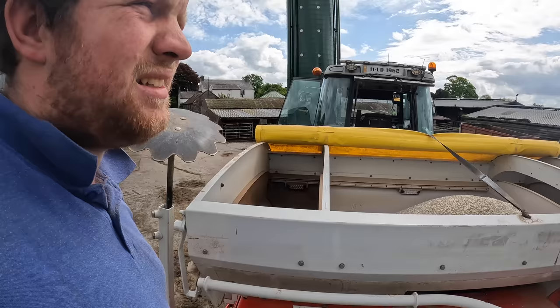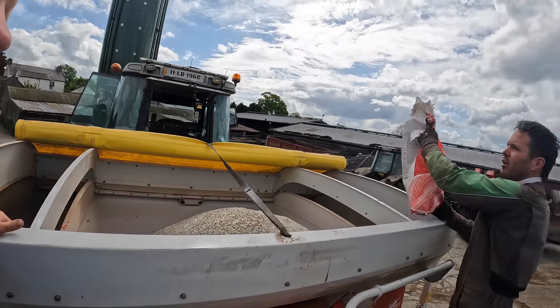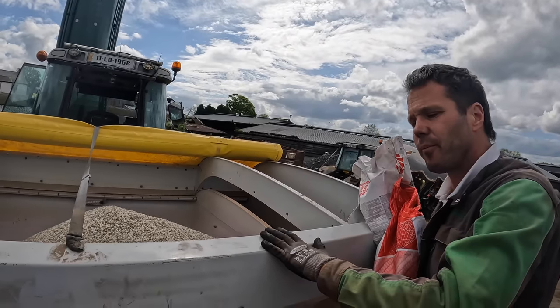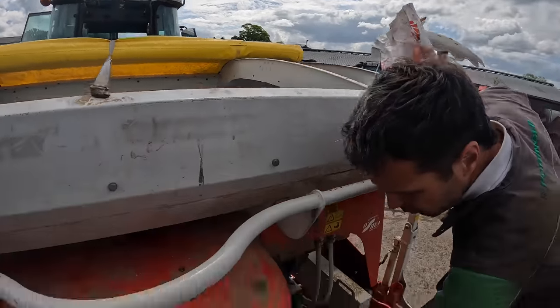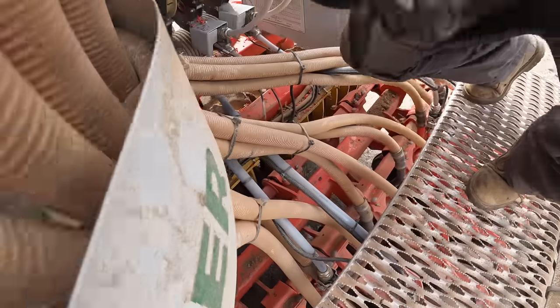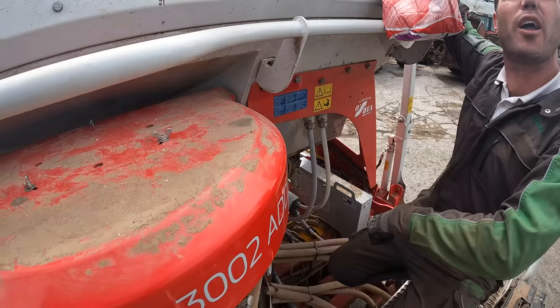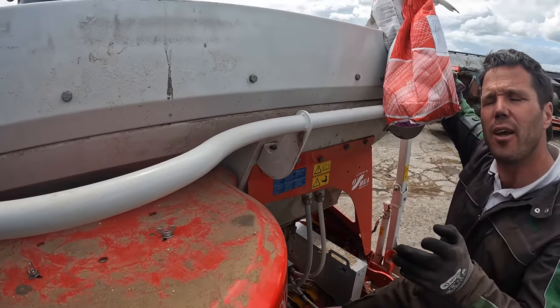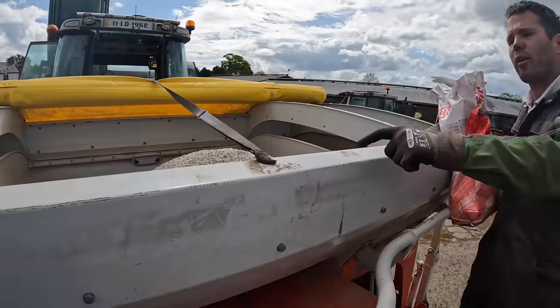Also, the machine counts the seeds, doesn't it? Yes. So all we'll do is put in how many seeds to the hectare. And then here is an optical lens, so it just reads the seed as it goes by. If it feels that it's not putting out enough, it just speeds up a bit. Another way you can calculate the rate is the spacing.